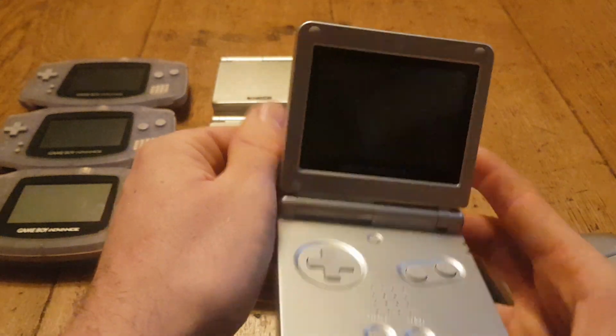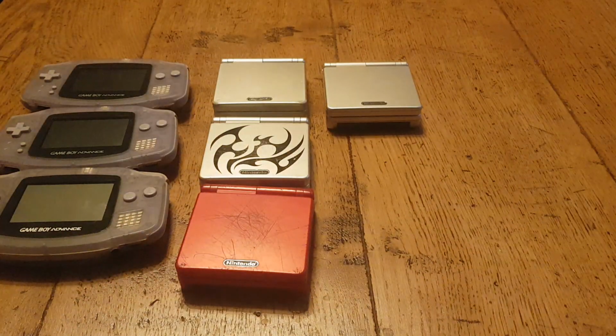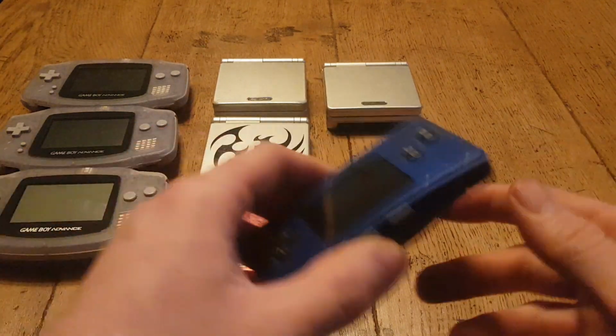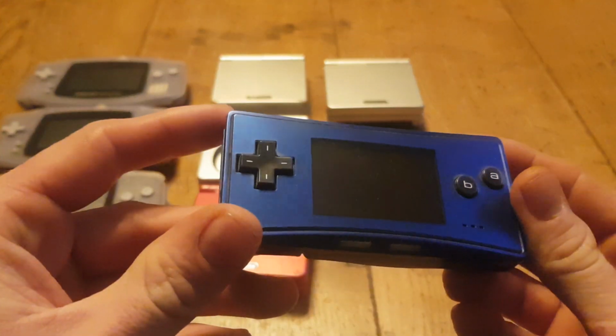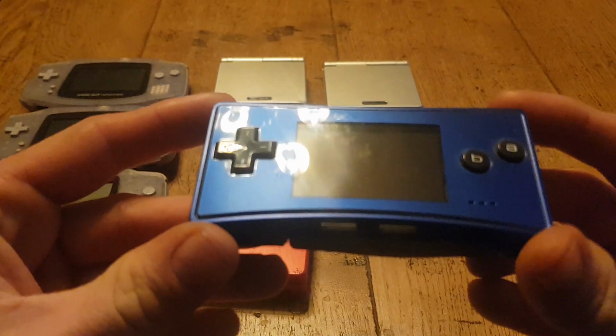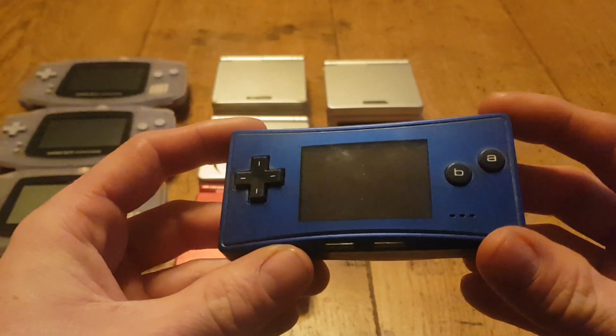So yeah, 4 SPs here. I never had an SP growing up as a kid. All my friends did. I just had my old Advance. But then a few years later, my neighbour actually gave me this Game Boy Micro. The old couple up the road, they got it free with their TV. I've got the box in the loft somewhere still, which is really good. I'm glad I kept it.